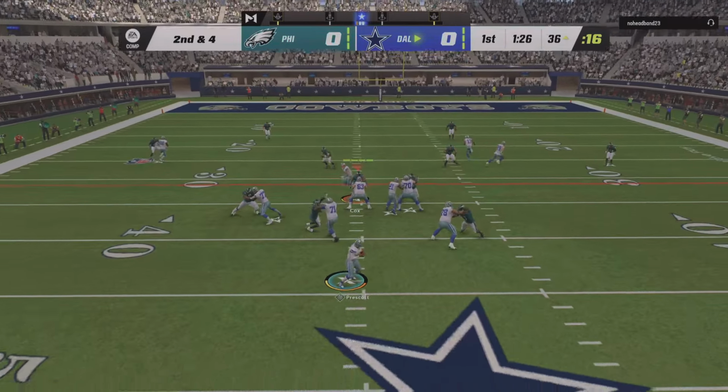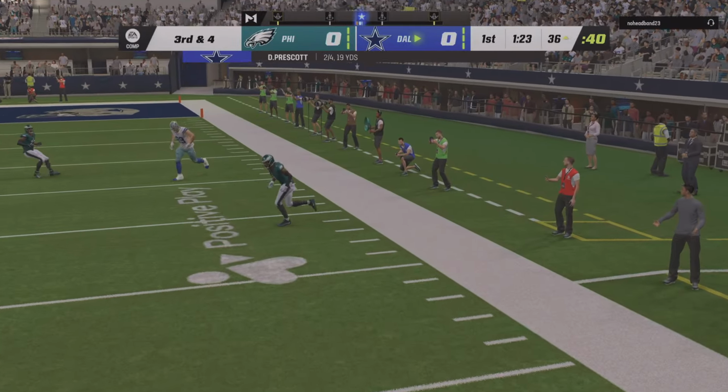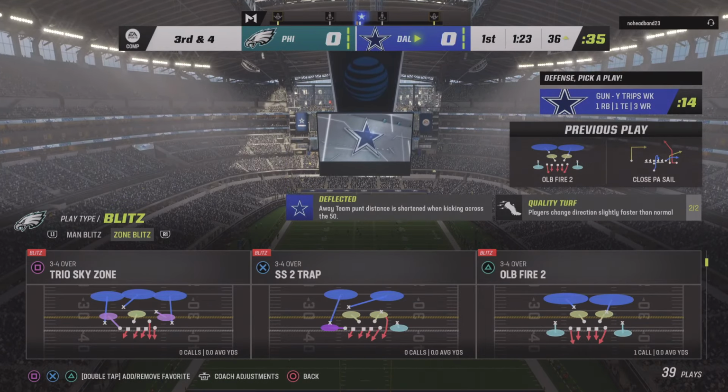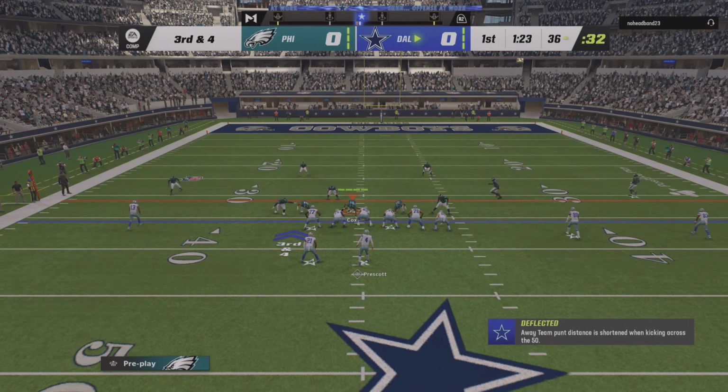Off play action to Elliott. Here's Prescott. And he wisely will throw that one away. Oh, I saw this one with defensive eyes because even as he escaped the pocket and bought time, the coverage stayed tight. Nothing broke down. Throwing it away, that was his only option.